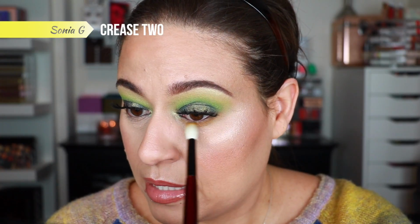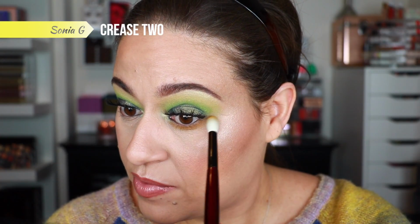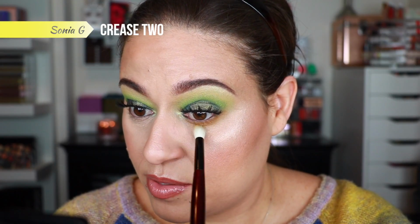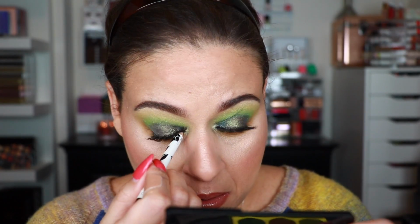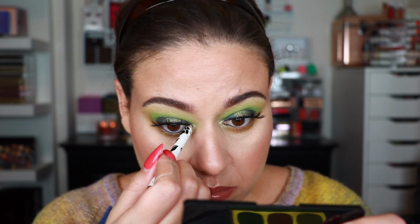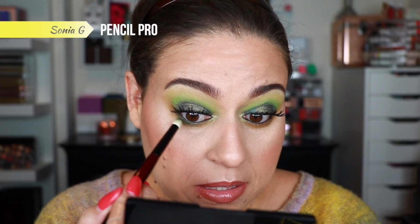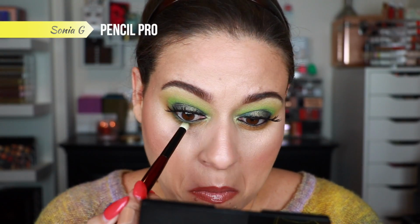I did tightline with a pencil that transfers, so you could see there's eyeliner in my waterline, so we're just gonna run with it. I'm gonna be a little more intentional about that waterline eyeliner. So with my Pencil Pro, I'm going to use the shade Sun to smudge that out just a little bit. And I'm gonna finish it off with a little lower lash line mascara.